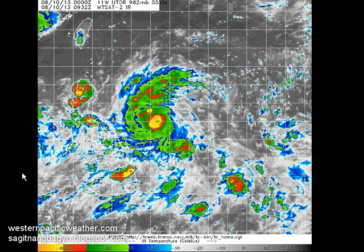Looking at the latest infrared image, you can also see it is surrounded by that uniform central dense overcast with very strong convective activity, especially right around the center of Utor. Again, you can see cloud tops well colder than negative 80 degrees Celsius, indicating how strong the activity around that developing eye is right now.